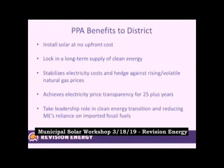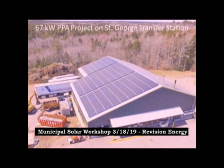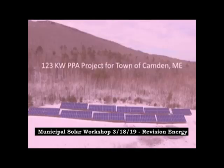We know all this. We've talked about that. So that it's a hedge, which we've talked about. Here are just some nice photos of the work we've done. Some rooftop to give you an idea of rooftop. Another flat rooftop. This is the town of Camden.